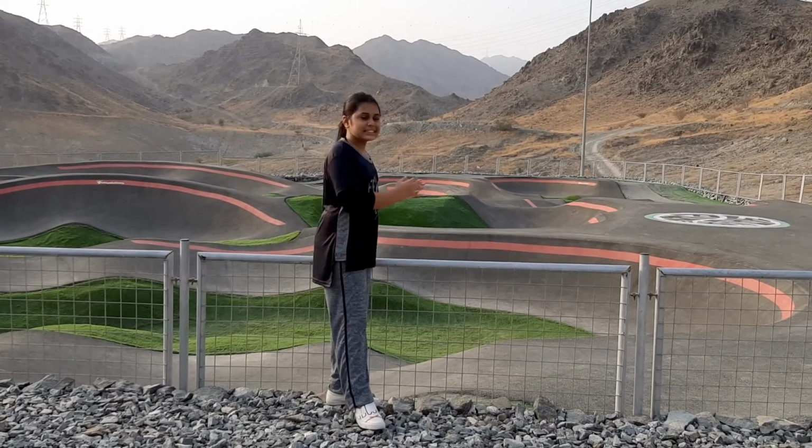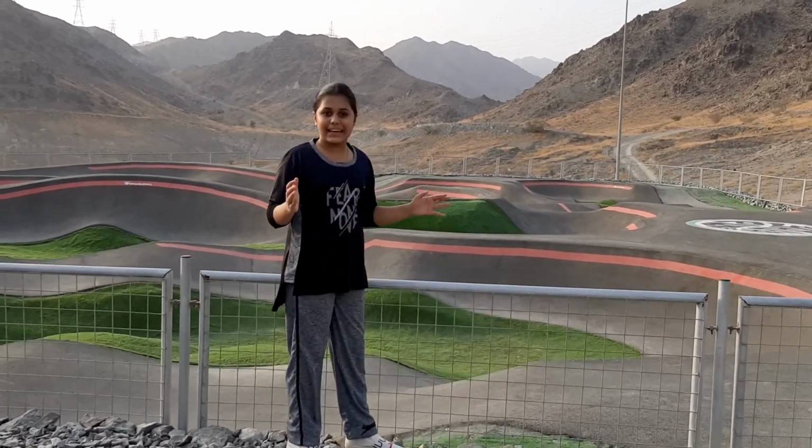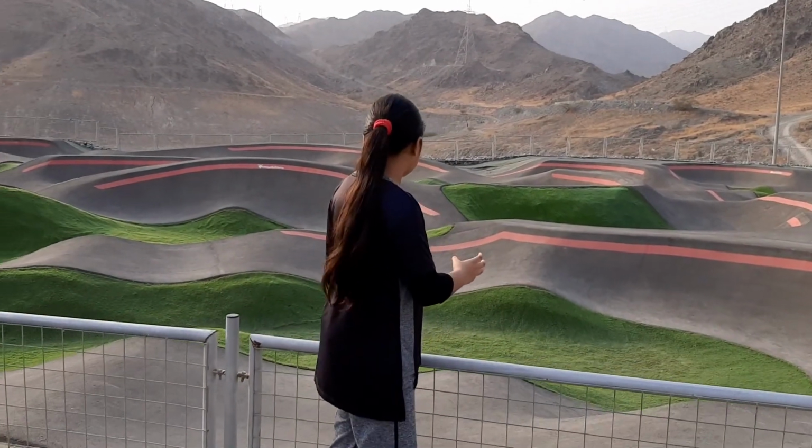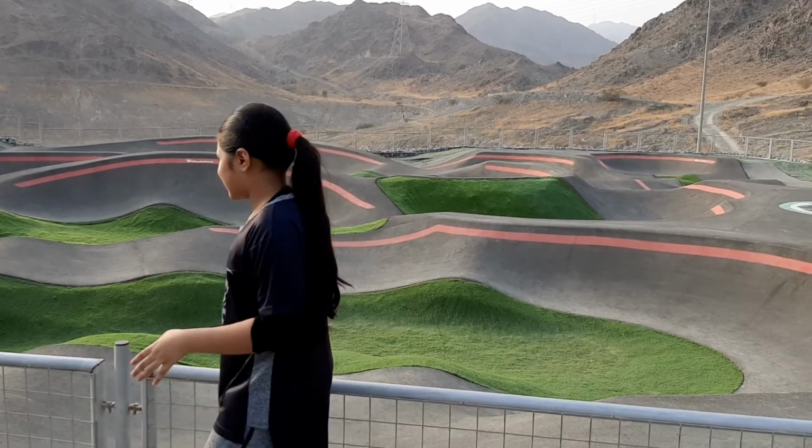As you see, this is a track. You can ride cycles, bikes, skateboards. It's a really fun place. As you see, there are waves. You go through that. It's a really adventurous track.